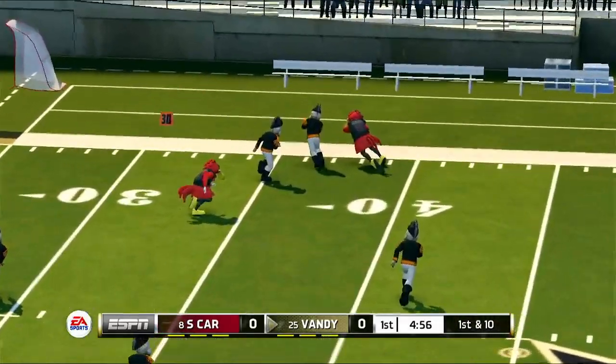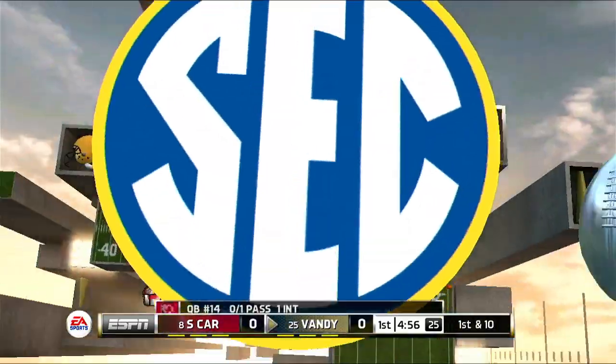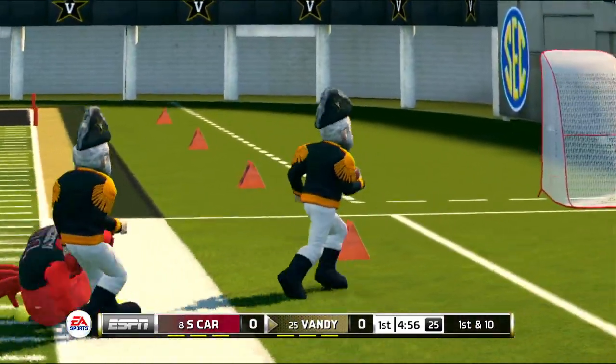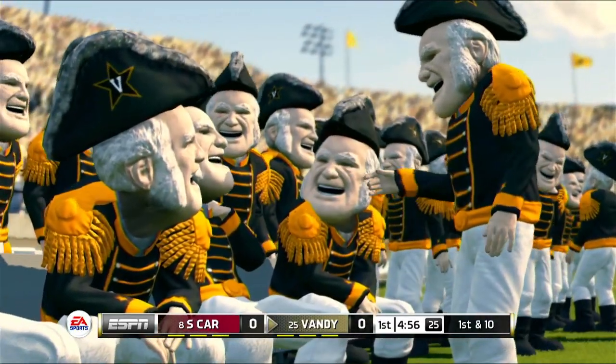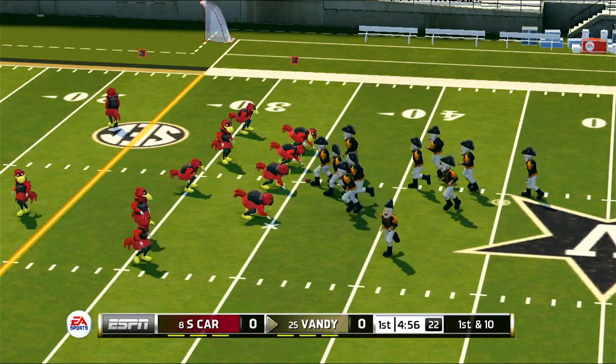Passes to the left, and it's going the other way. Really impressed with this guy's closing speed on the ball. He's got the kind of jets you need to be a standout corner. From the 35-yard line, it's first down.